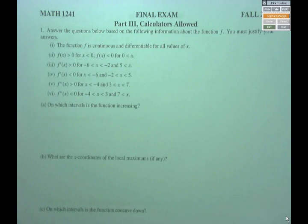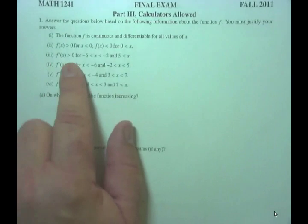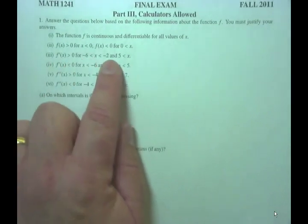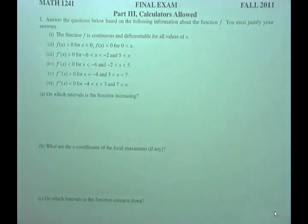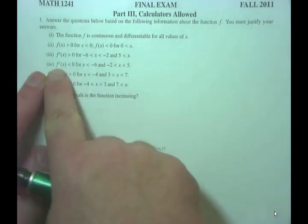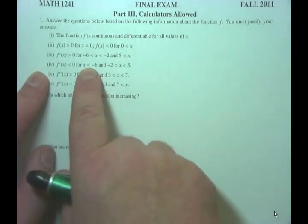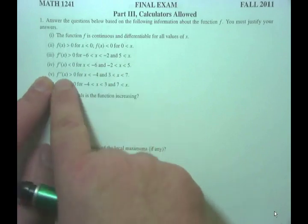2. f of x is greater than 0 for x less than 0. f of x is less than 0 for x greater than 0. 3. f prime of x is greater than 0 for x between -6 and -2, and for x greater than 5, reading it going this way. 4. f prime of x is less than 0 for x less than -6 and between -2 and 5.